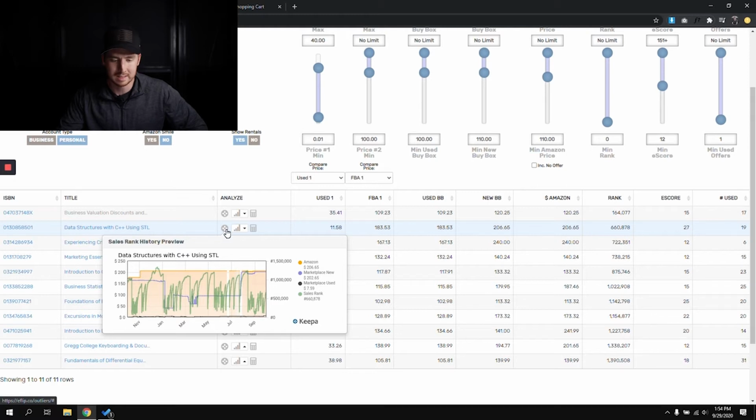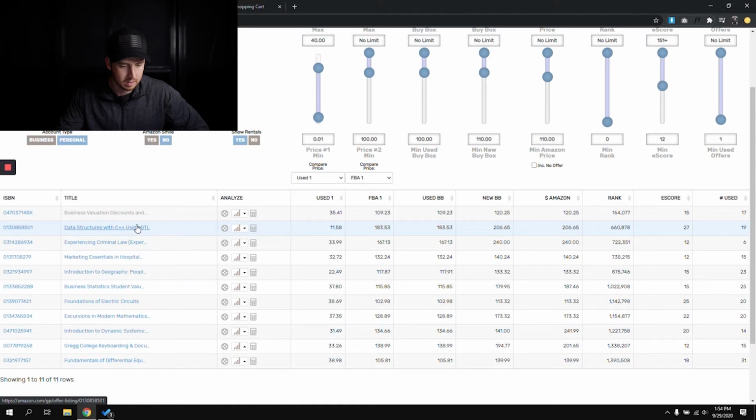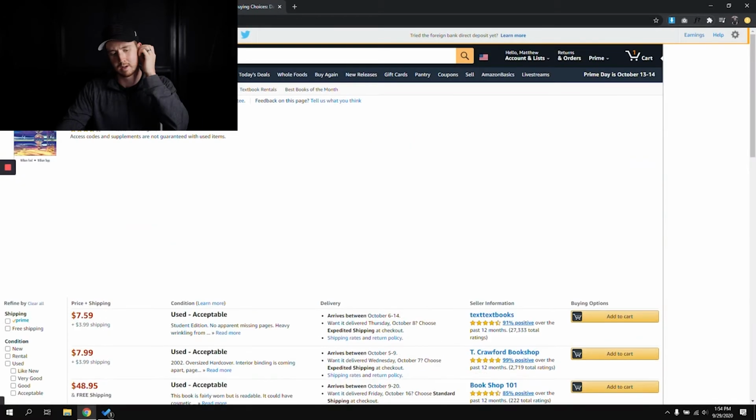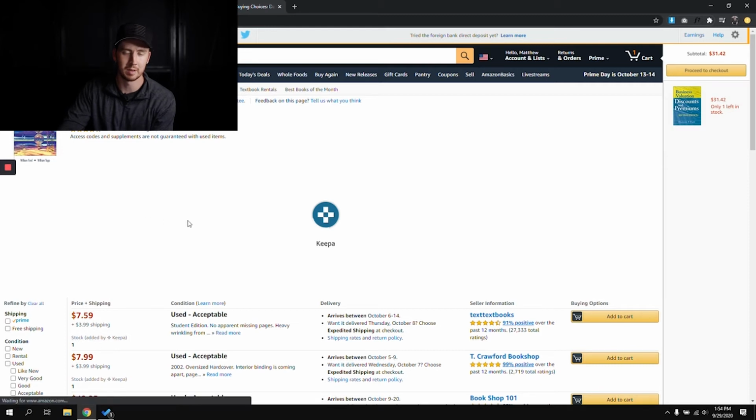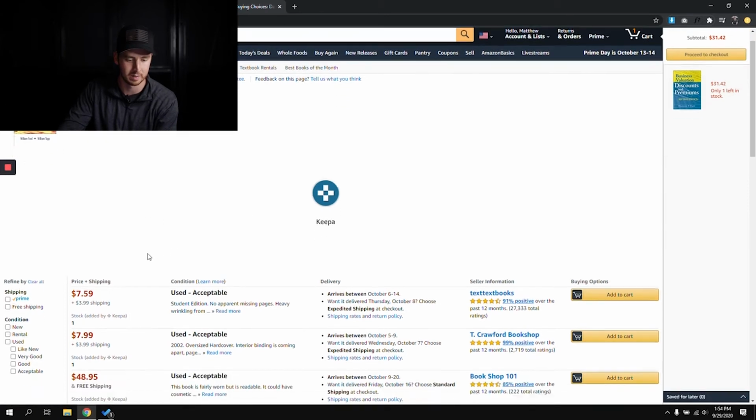This one's selling pretty consistently, 27 E-score, a little more than the other one. Let's look at this one because I'm not seeing a used line on this Keepa chart. Used is that black bar. We do not see that one. At least I didn't see that in the little snapshot. We'll see if it shows up here.